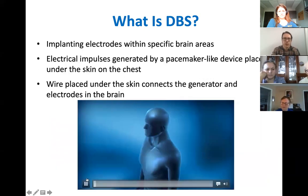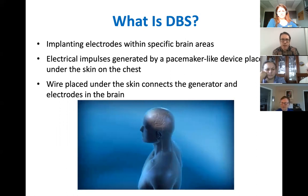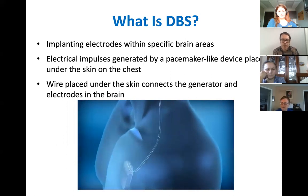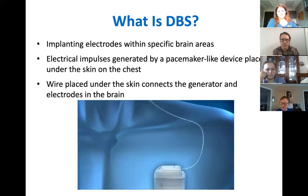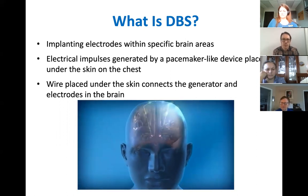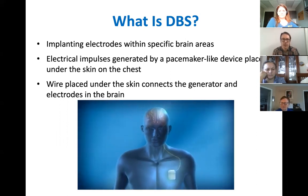So what is deep brain stimulation? Deep brain stimulation consists of inserting electrodes in the brain. These electrodes will be placed in very specific parts of the brain that we learned from experiments in the past, that if you stimulate those areas, you can have improvement in certain symptoms of Parkinson's disease. So the electricity is generated by a pacemaker-like device that is implanted under the skin on the chest. And the electricity travels through a wire that goes under the skin also, at the back of the neck usually, and then penetrates the brain.